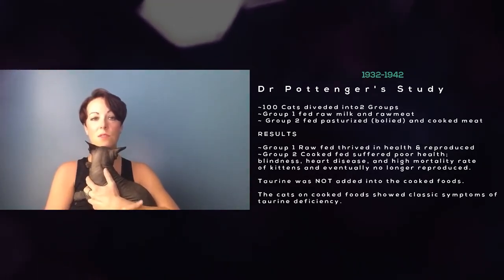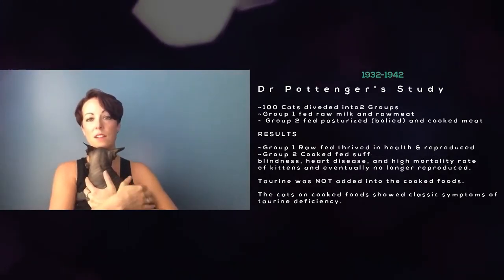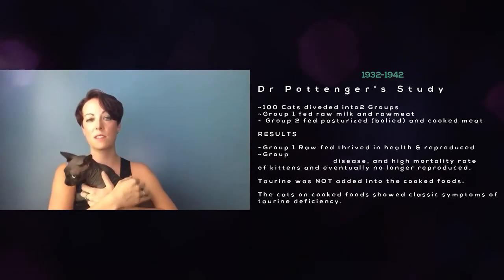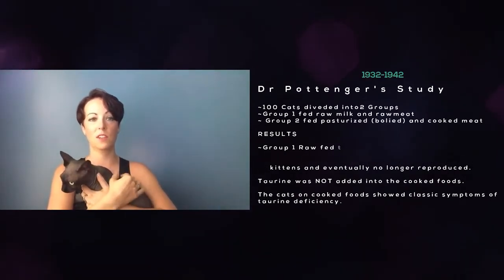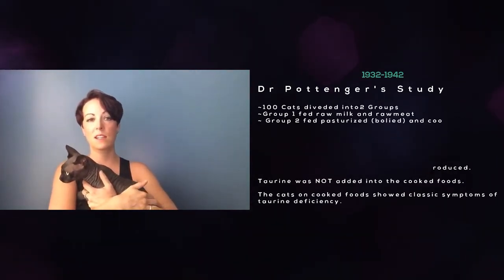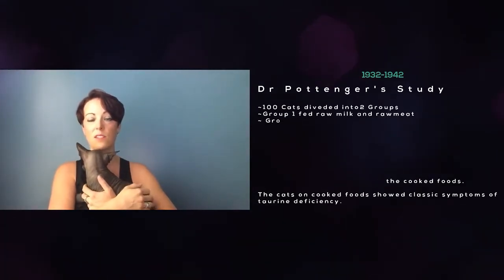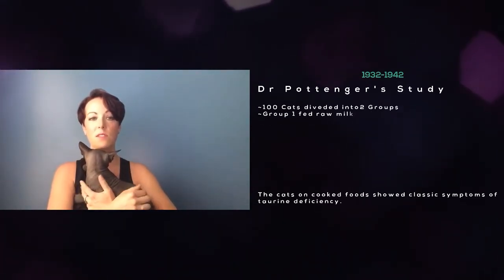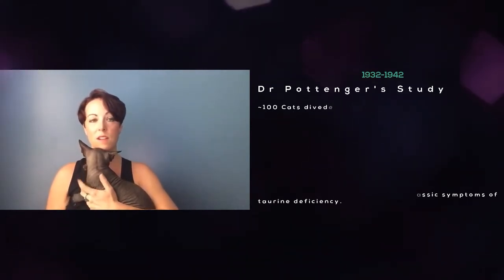There was nothing known at the time of taurine and its importance to cats, and so there was no added taurine supplement in the cooked diet as there is with today's commercially cooked pet foods. With this experiment, however, we can see the process of cooking the food damaged critical amino acids like taurine, and the cats on the cooked foods had all the classic symptoms of taurine deficiency.